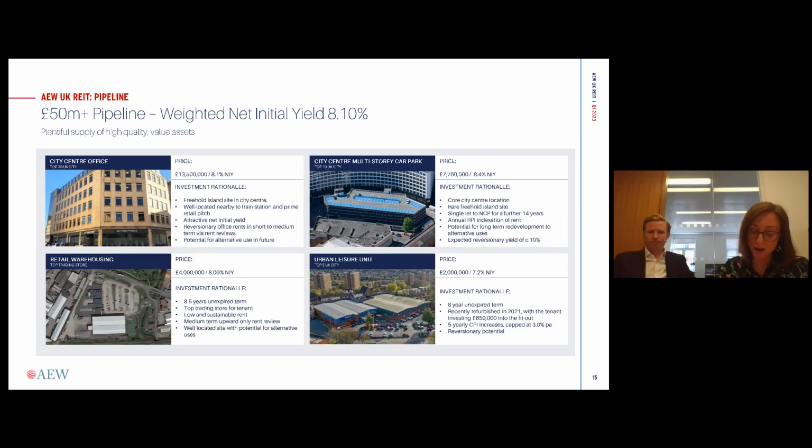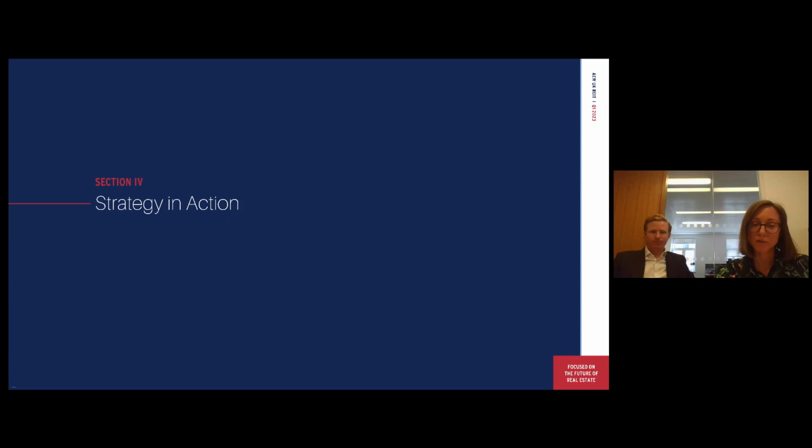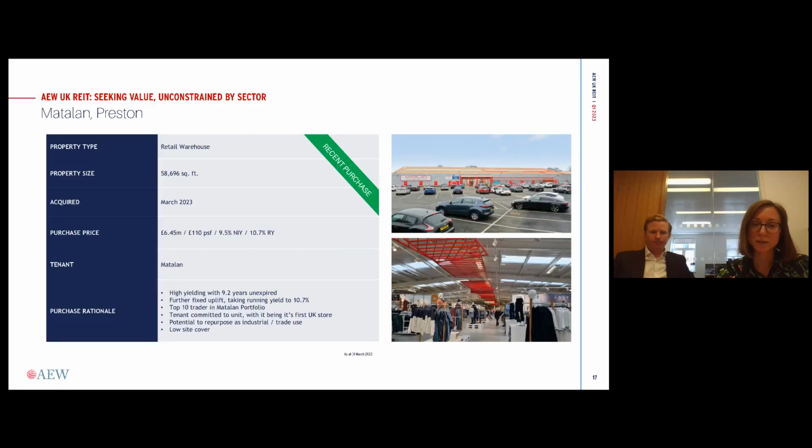Other sectors, offices: I would expect offices to have, again, a fairly light representation in our pipeline going forward. We tend to never say never in terms of completely ruling out a sector, but that is a representation of where we are seeing value at the moment. Across this pipeline, a similar WALT to that we hold in the existing portfolio, but some very strong locations arising, particularly in the retail sectors. I'll hand back to Henry to talk through some of the specific assets.